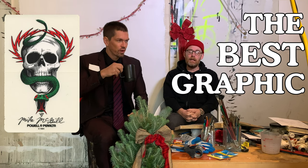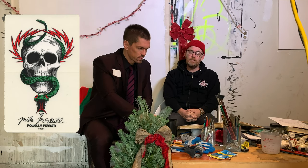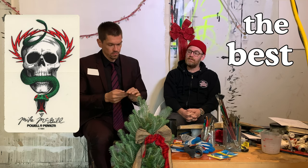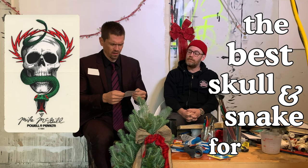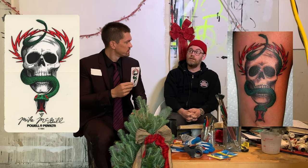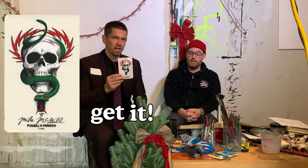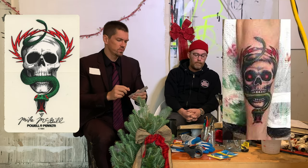I'm so glad that you're doing this sticker, the Mike McGill Skull and Snake, because it is the best graphic ever made. It's probably the best. There's nothing better. I looked up a lot of Skull and Snake things. It's the best Skull and Snake. How many people do you think have this tattoo? A lot, I've looked it up. This is a perfect tattoo. If you want to get a tattoo, get it. Black and gray, color, whatever you want.